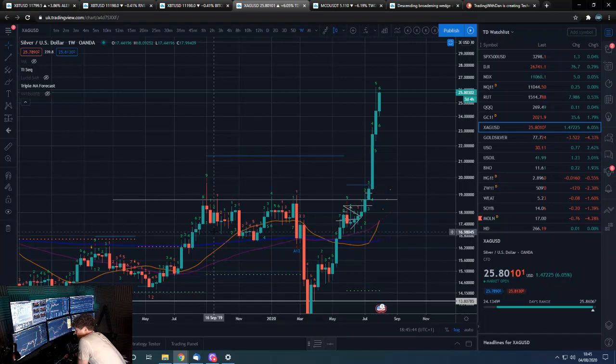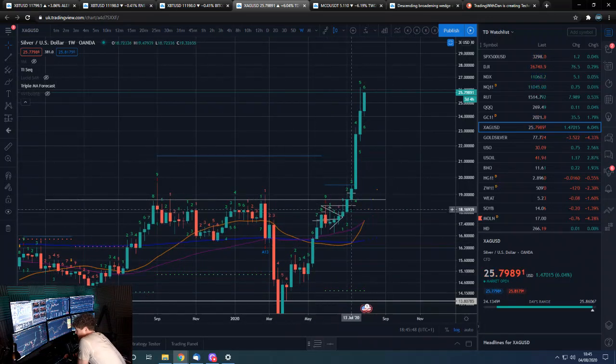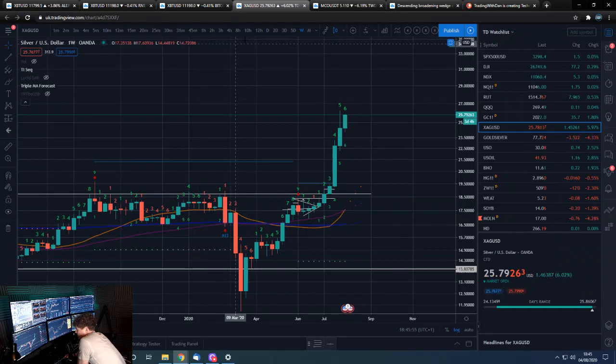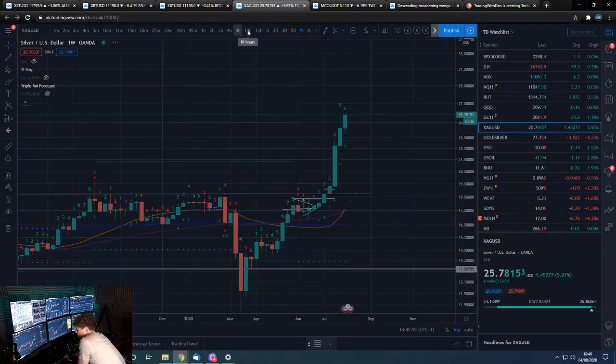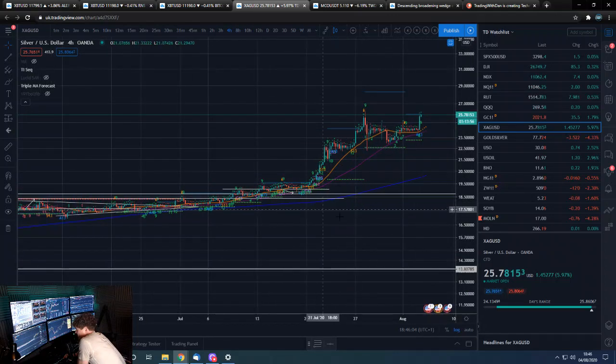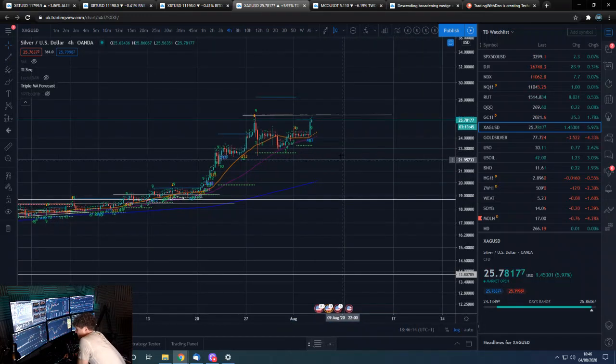You've got this horizontal, this sort of inverted head and shoulders. And then look, the target is roughly where we're at now. So yeah, just a very interesting chart, very interesting asset. As you can see, this level here I think will be important. Once we reclaimed that high, obviously someone decided they wanted to sell everything at that point. But yeah, it's had a really good move.